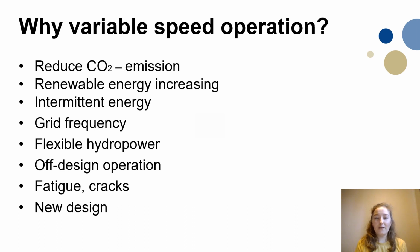So, why variable speed operation? As we are trying to reduce our CO2 emission, this means that we have to produce more energy from renewable sources like solar, wind, and hydropower. And as you may know, solar and wind power is what we call intermittent energy. It is dependent on weather conditions, it has no storage capacity, and it is quite non-flexible. And when this type of energy is entering the grid, this could lead to challenges for the grid to keep its frequency stable.